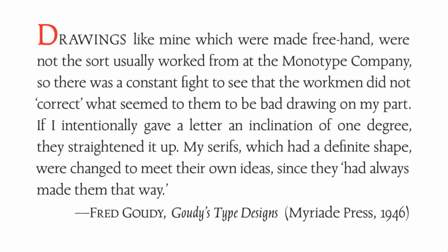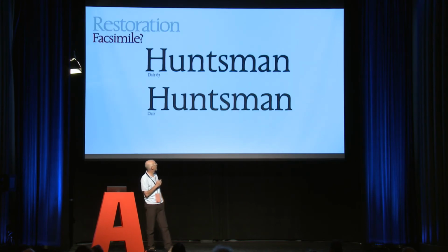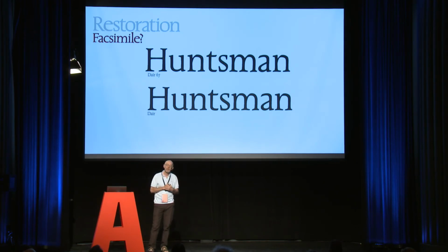If I intentionally gave a letter an inclination of 1 degree, they straightened it up. My serifs, which had a definite shape, were changed to meet their own ideas, since they had always made them that way." So I think that's the kind of relationship that Dair was concerned with when he was dealing with Linotype. So the question was, would I adhere very, very strictly to his original drawings, or to the original font, or to the original printed material?